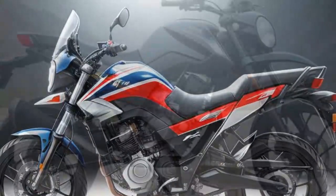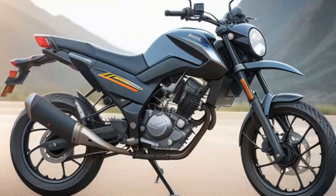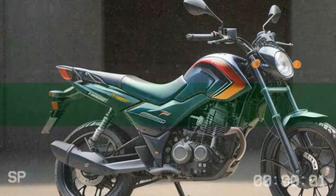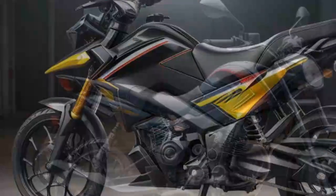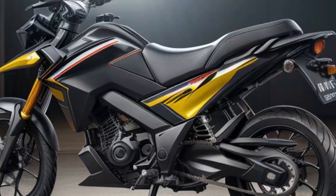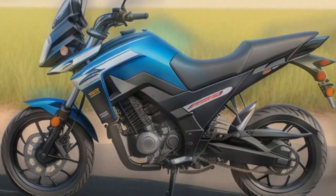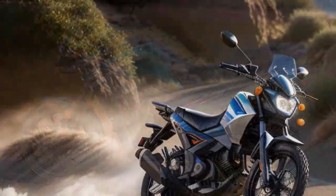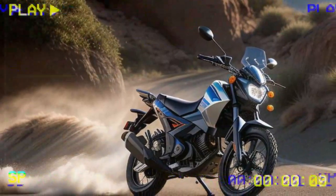Engine and performance. The Pulsar N125 is powered by a 124.58 cubic centimeters single-cylinder air-cooled engine, delivering 12 PS at 8,500 RPM and 11 Nm of torque at 6,000 RPM, with 85% of torque available at just 2,500 RPM. This engine is paired with a 5-speed gearbox, enabling the N125 to accelerate from 0 to 60 km per hour in 6 seconds, with a top speed of 97 km per hour.